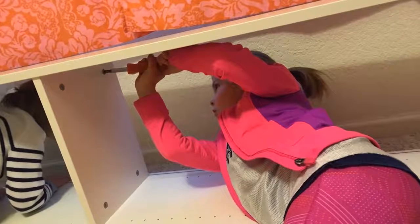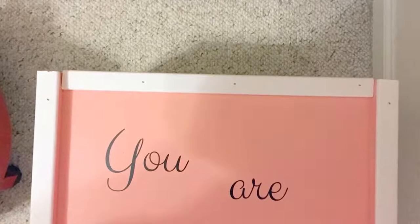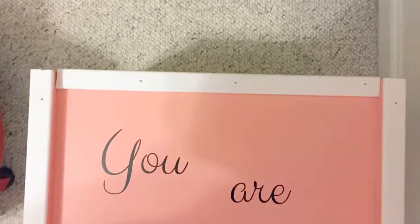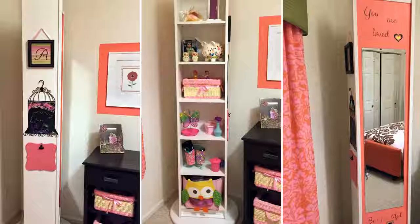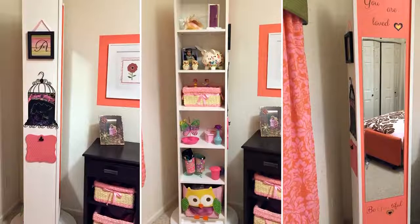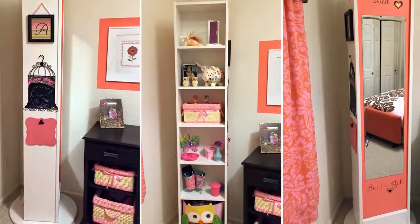How to build: assemble the bookcase by following IKEA's instructions. Paint the back of the bookcase with a color that suits your room or any color you like. Then attach the Lazy Susan to the pine base on the bookcase bottom. Due to its size, it can fit in a corner next to the bedside table. This is such a cool and useful idea, you should give it a go.